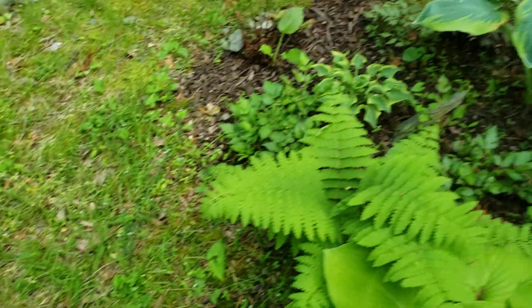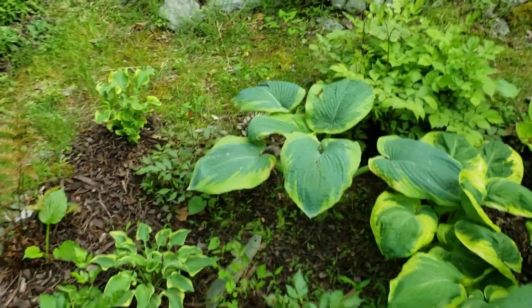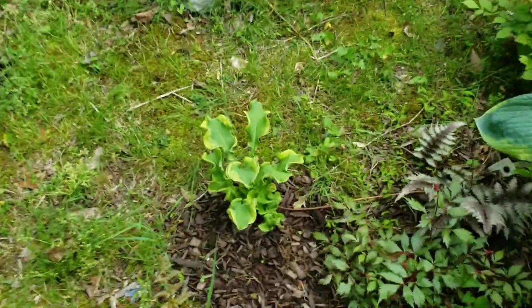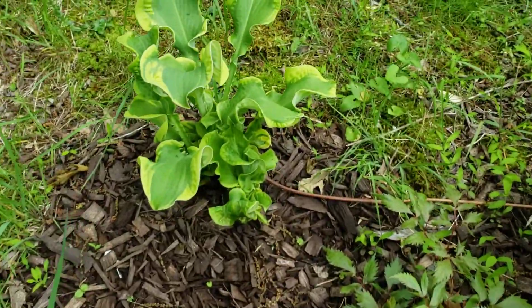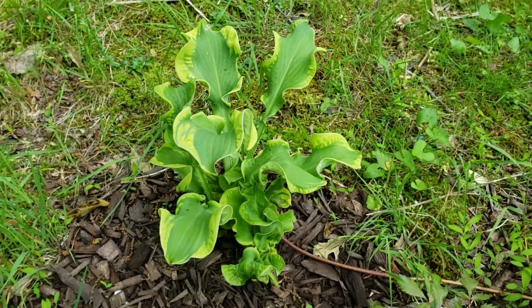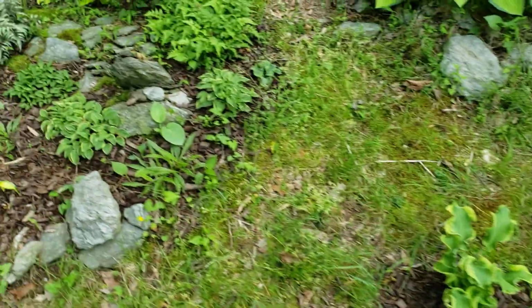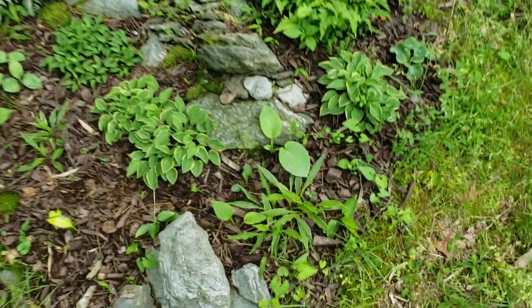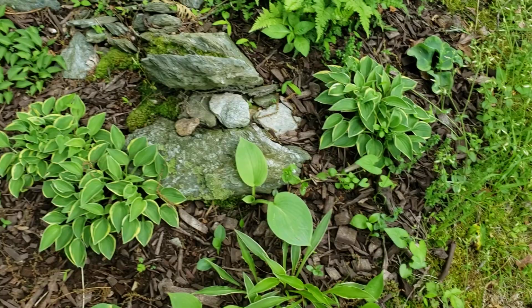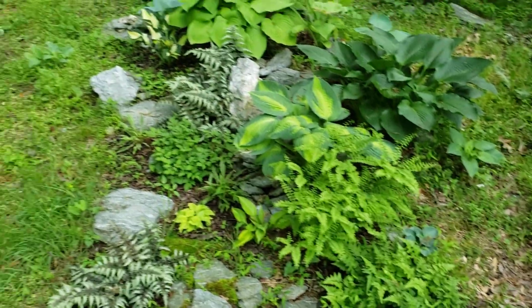And then we've got this other, oh, I can't even find it now. There it is. This one is called Wee. And yes, that is exactly how it is spelled. And so that's another one that we really like. We just got that one a couple years ago. And of course, I've mentioned before, we've got all these little tiny micro hostas everywhere, and a huge variety of different ferns and stuff over here.